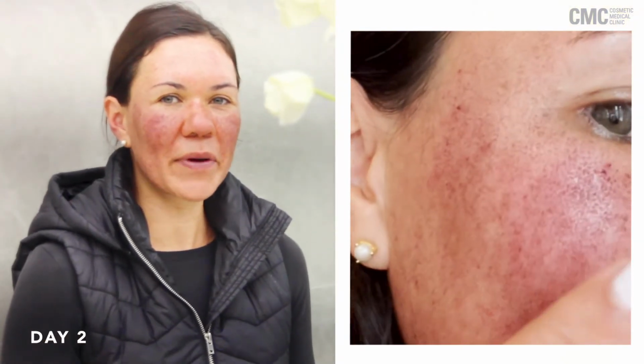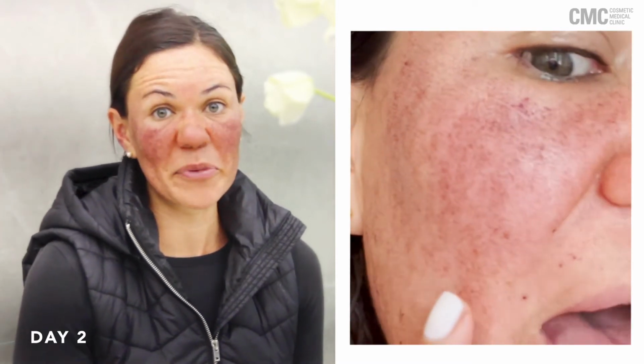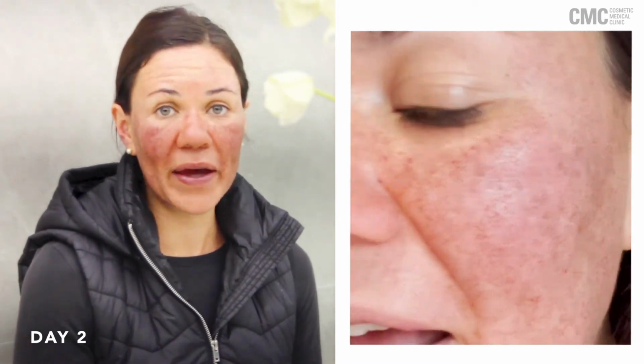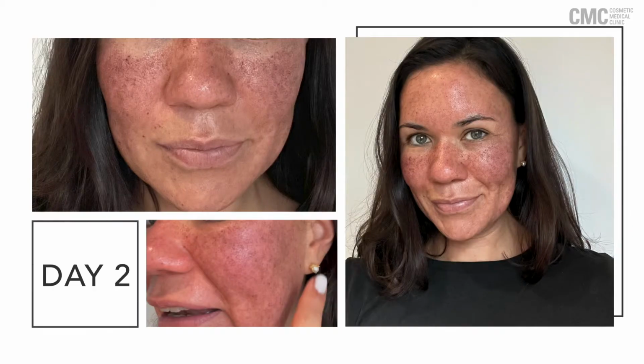Okay, so it's day 2 of my recovery. It's been about 48 hours since my initial treatment. The first 24 hours my skin was quite swollen, red, and it was feeling quite tight and warm to the touch. It was a little bit uncomfortable over that first 24-hour period, but nothing worse than a sunburn. Over the last 24 hours, it started to feel a lot better. I'm quite comfortable with it.